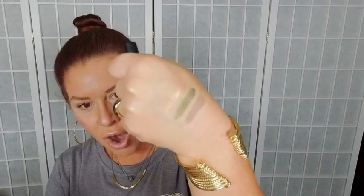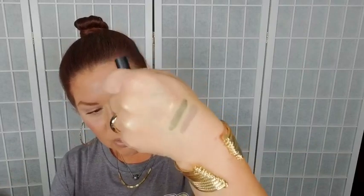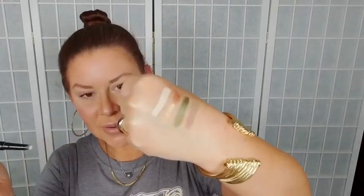Ooh, you guys, this is like a copper shimmer. Oh, we are totally using that tomorrow. We are copper shimmering it up. And if you haven't seen the colors for the rest of my stick eyeshadows, I'll go over them. This one's called Deliberate. It's beautiful.